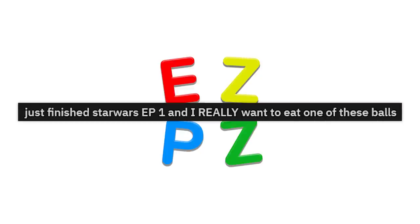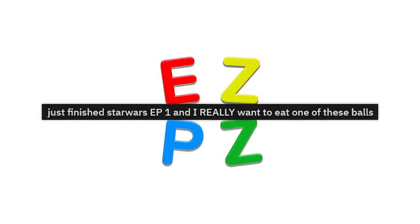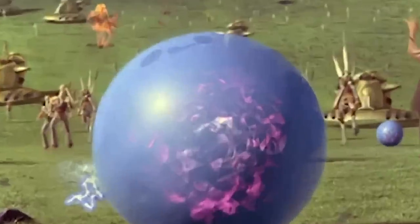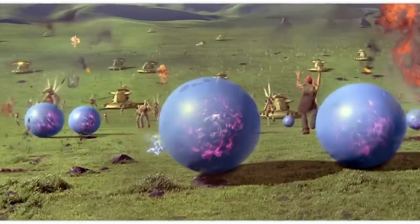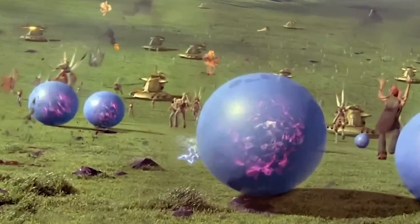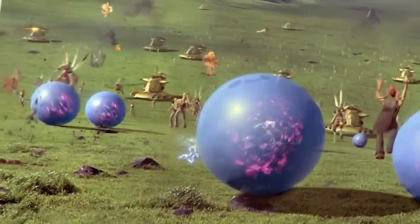Just finished Star Wars Episode 1 and I really want to eat one of these balls. That does look kind of tasty. It's been a long time since I've seen Episode 1, but oh man, I might have to chomp into one of those like a jawbreaker, like the jawbreakers from Ed, Edd n Eddy. I'm putting that whole thing in my mouth.